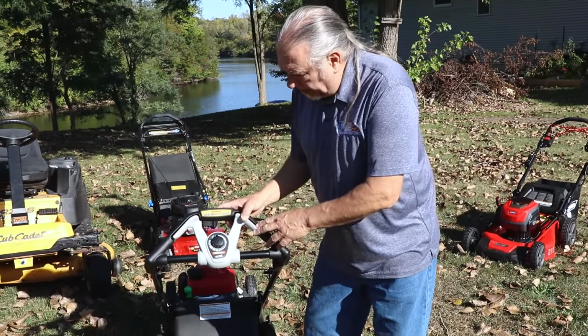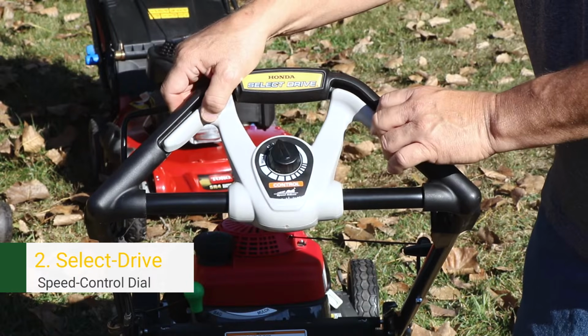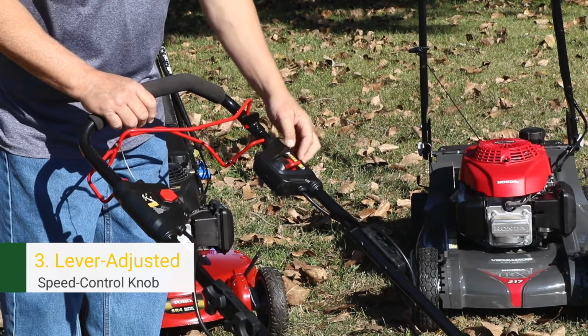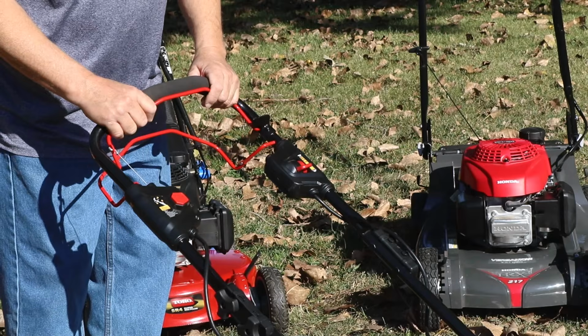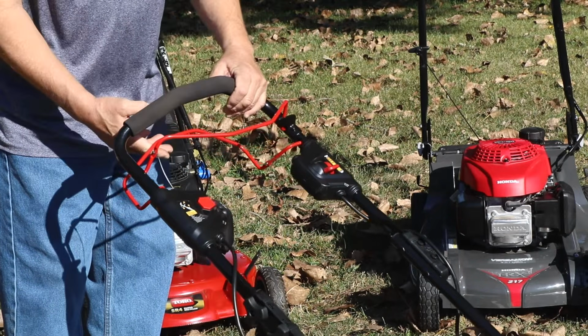What we have here is a Honda Select Drive. There is a speed control from min to max, and just by pushing on the handle here, you engage or disengage the drive. On the Snapper, this is your ground speed control. You can go from fast, slow, or anywhere in between. This is your bale control on the Snapper, which makes the blade turn and makes the engine run. Underneath you have a second bale. This is for self-propelled, which makes the mower move.